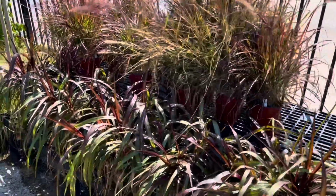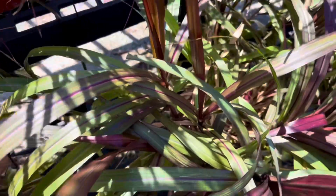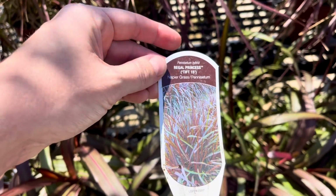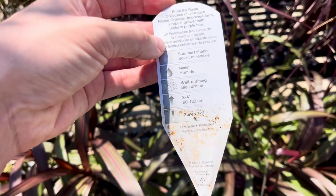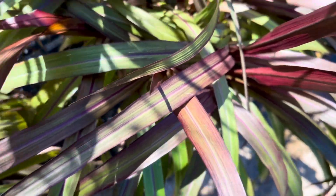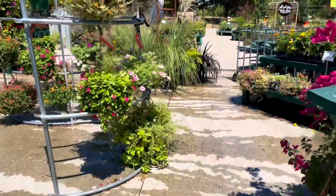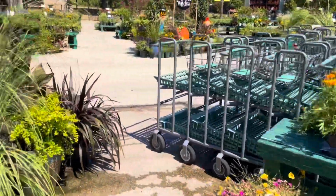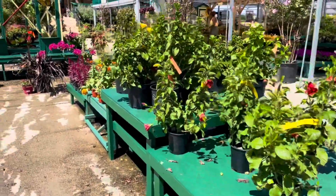I'm really wanting to do some containers with some grasses. This is one I really want to do. Regal Princess. It's supposed to be hardy in my zone. Lots more marigolds over here. Purslane. Tropical hibiscus.